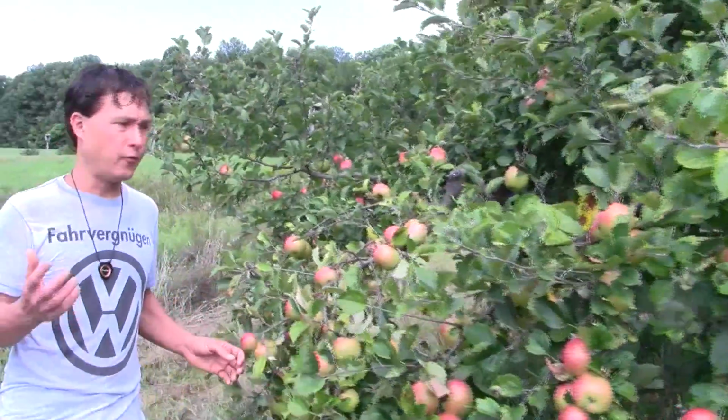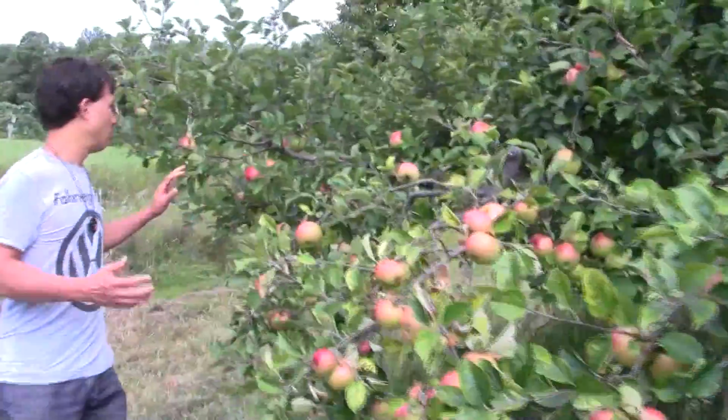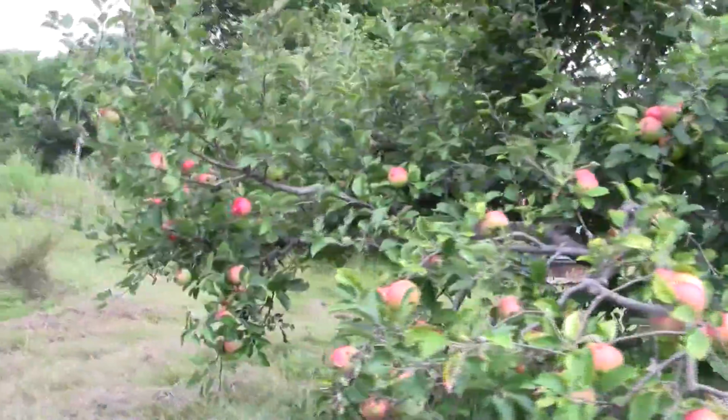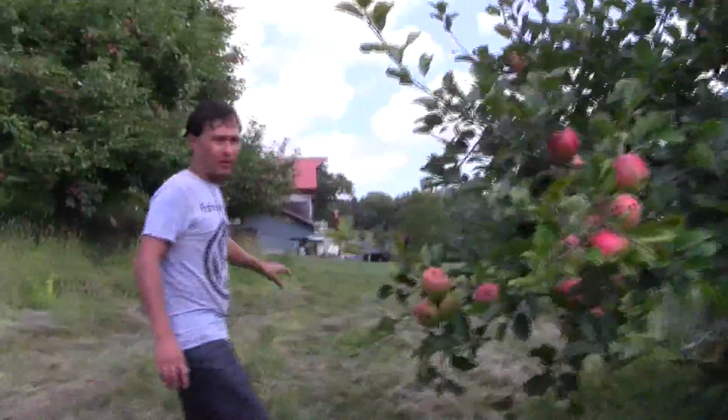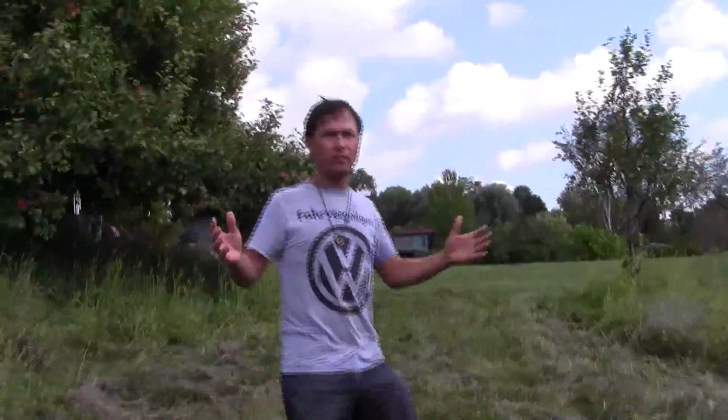So what I would like to do for you guys next is maybe show you a little bit more of this tree. But actually, we're going to walk up to the open area over there, and we're going to go ahead and talk with Tom Vanacore, and this is his beautiful garden and orchard that I got to show you briefly.